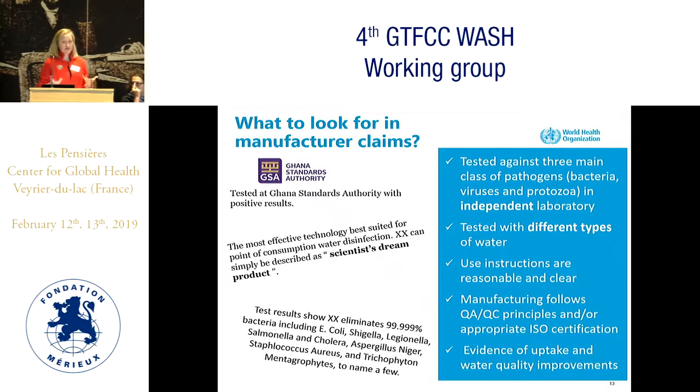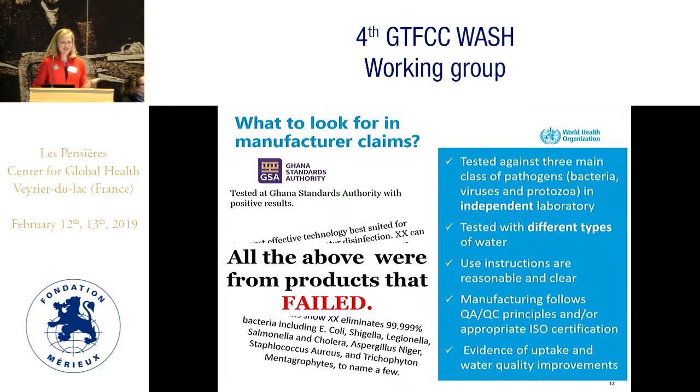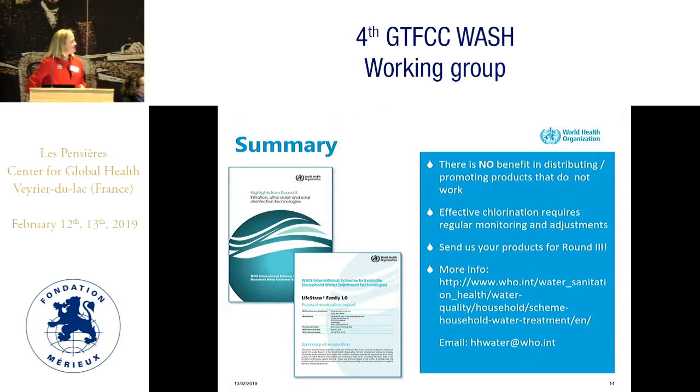Another thing I wanted to mention, and hopefully it could be of use to countries and other procurers, is coming up with a very simple checklist of what you should be looking for when a manufacturer comes to present a product. Sometimes it may be a product we haven't tested, but there are lots of things that are important to look at: where it's been tested, what it's been tested against, the use instructions, obviously. These are all claims made by products that fail. So you can see that a manufacturer can say a lot, but it's important to look at the evidence, and that doesn't necessarily mean it has to go through the international scheme, although we would encourage it.